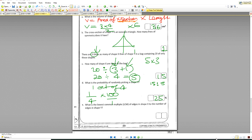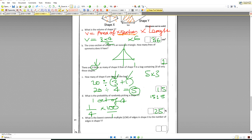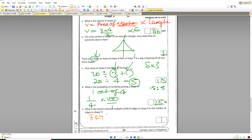Question 4E. What is the lowest common multiple of the number of edges in shape X and the number of edges in shape Y? So we need to first of all know how many edges shape X has. Okay, so we've got 1, 2, 3, 4, 5, 6, 7, 8. 8 edges. Then 1, 2, 3 on that side and 3 around that side, so that's 9. So we've got 8 and 9. The LCM in this particular case is 72, which is worked out by doing 8 times 9. The lowest common multiple of those two numbers, 8 and 9, is 72.